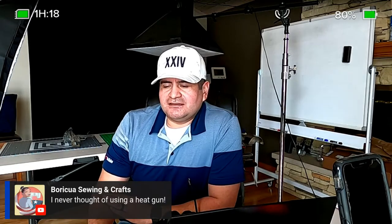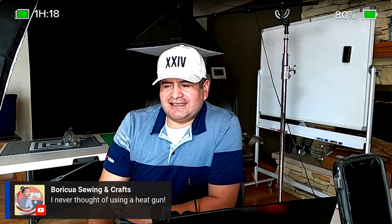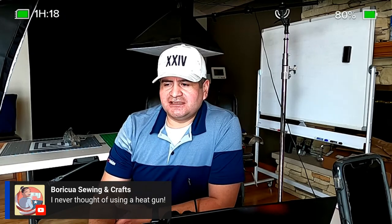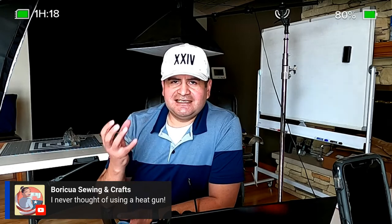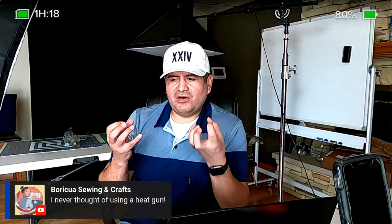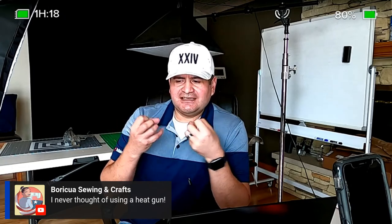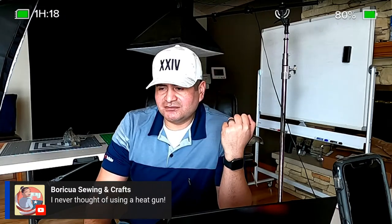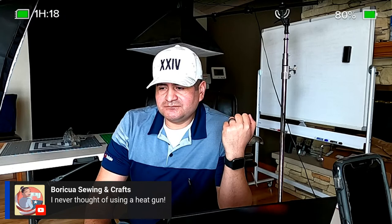Jeanette, never thought of using a heat gun? It's mandatory with 3D puff, you have to use a heat gun. You could also use a lighter. Lighters work, but the heat gun is common because that puff, that foam, naturally becomes one with the thread when you heat it up. So it becomes real good.